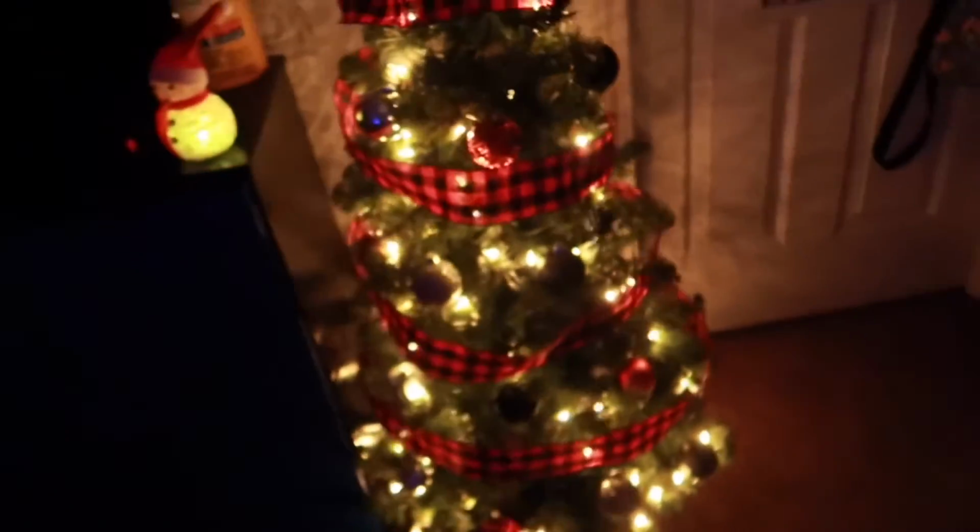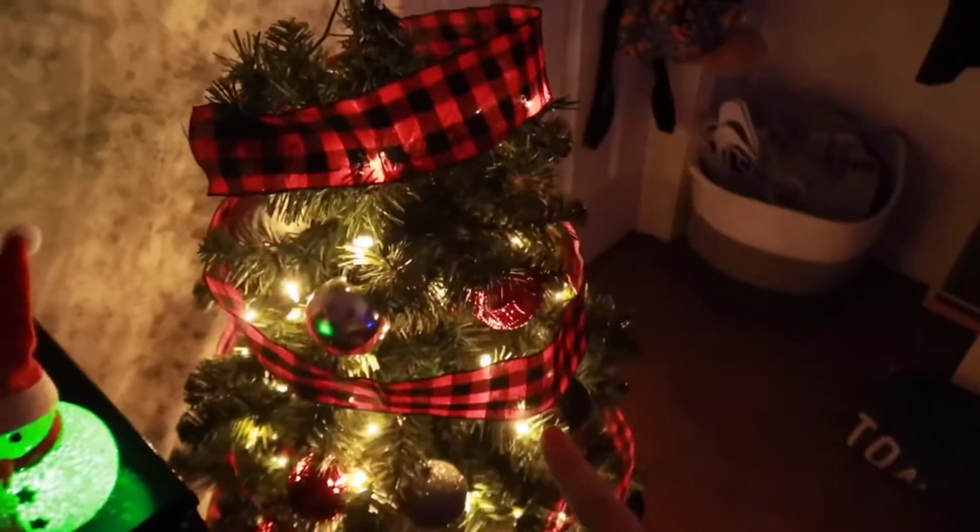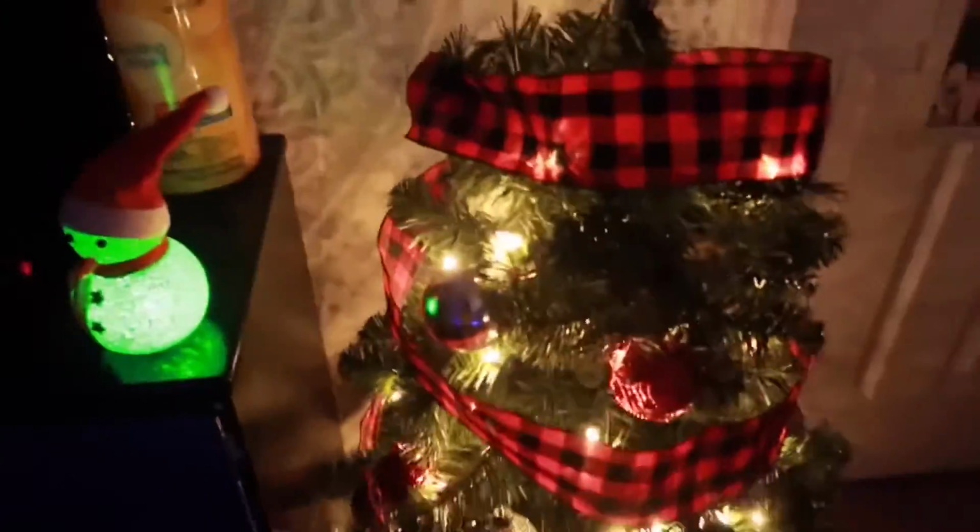It's been quite a while. It took me like 2 hours to put everything up, which is a long time, but it's done. I'm gonna show you guys everything. I'm so obsessed with how everything turned out. So I'm gonna start with my Christmas tree. This is my tree. It's obviously red, black, and then silver and white ornaments are in there.